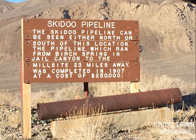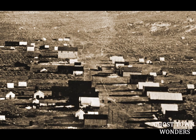By the spring of 1909, the business community of Skidoo consisted of one general store, and by September of 1908, the school district was disbanded for lack of a minimum number of students. The closing of the mine in 1917 eliminated all commercial activity in the area, including the post office, which outlasted the mine by 1 month.